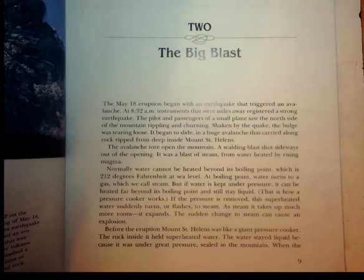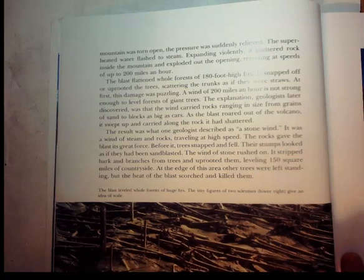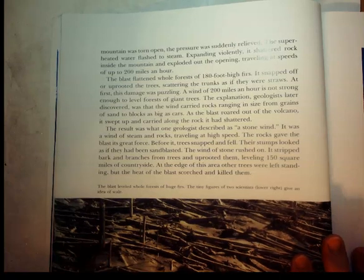Before the eruption, Mount St. Helens was like a giant pressure cooker. The rock inside it held superheated water. The water stayed liquid because it was under great pressure, sealed in the mountain. When the mountain was torn open, the pressure was suddenly relieved. The superheated water flashed to steam. Expanding violently, it shattered rock inside the mountain and exploded out the opening, traveling at speeds of up to 200 miles an hour. The blast flattened whole forests of 180-foot-high firs. It snapped off or uprooted the trees, scattering the trunks as if they were straw.